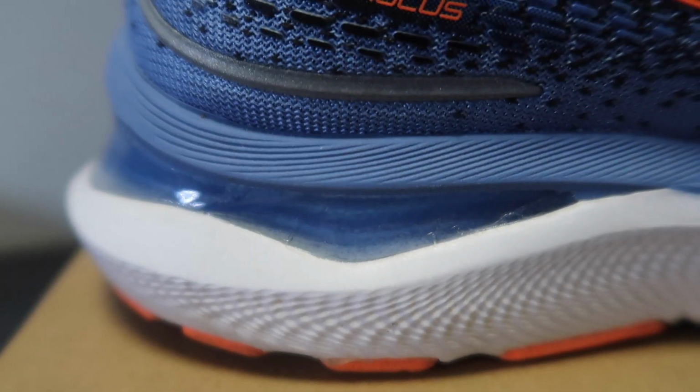Any other specs? Yeah, it's the Gel-Cumulus. So we've got the gel in the heel and the gel in the forefoot, which just helps absorb some of that impact from the run. But yeah, they're the main specifications. I'll go over my first impressions when we get back from this lovely run.